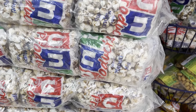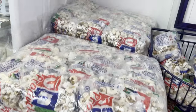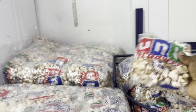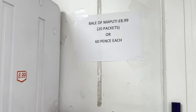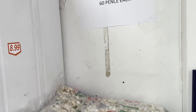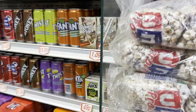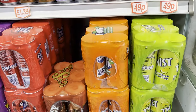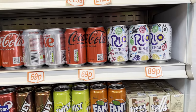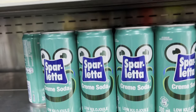That's Maputi. For a bale of Maputi, it costs £8.99 for 20 packets, so roughly about 60 pence each. And some drinks. I'll show you which one is my favorite. It says Paleta, the cream soda.